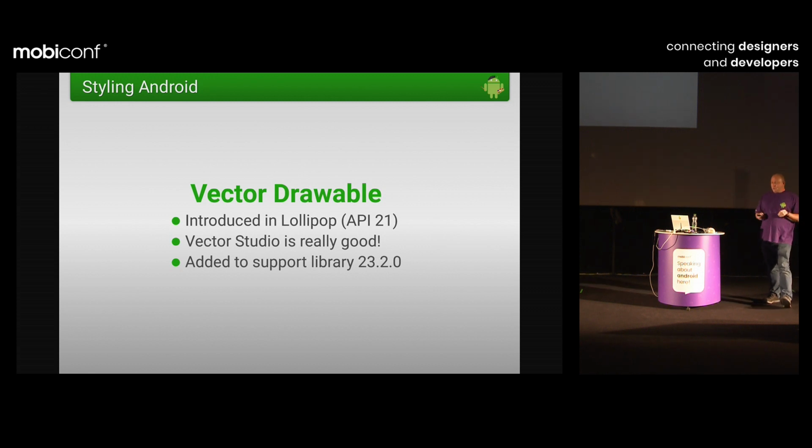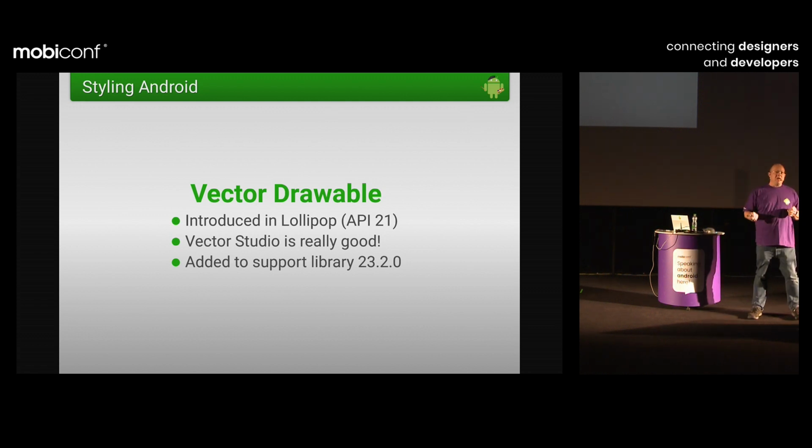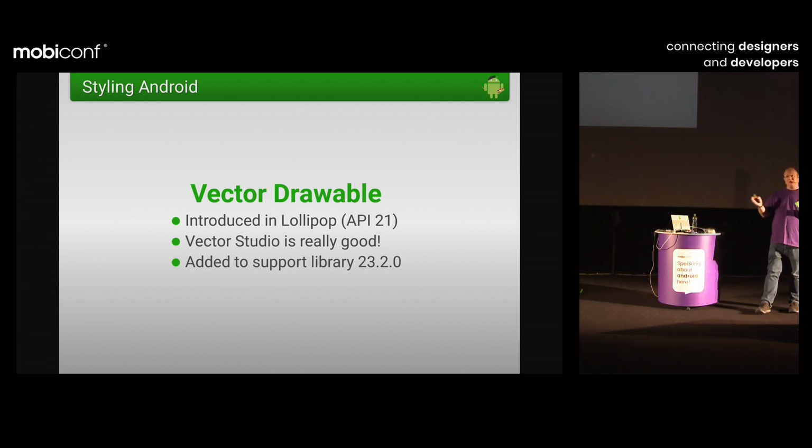And we got a support library from 23.0, or 23.3, I think, 23.2 even. The support library gave us vectors back to, I think it was API 14 when it first came out. So there's no excuse for not using them. But there were some things that have been added since. And that's really what we're going to talk about today, some of the things that have been added since the initial release of vector drawables at API 21.